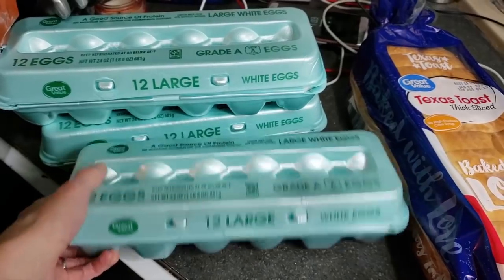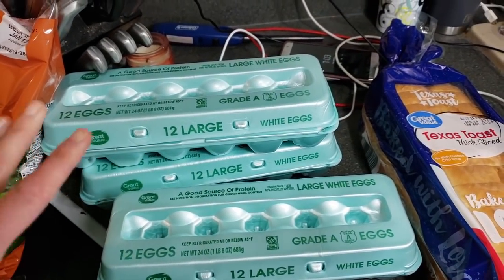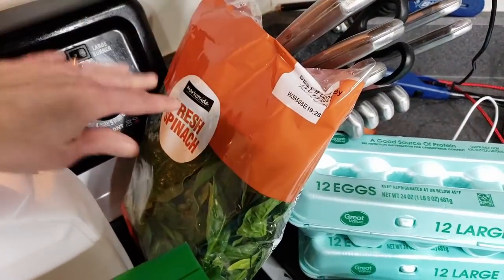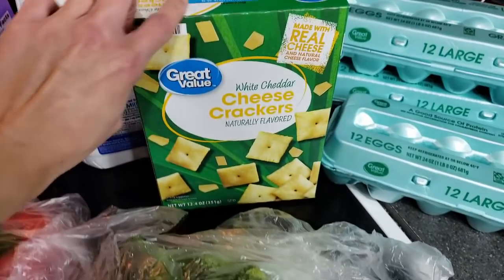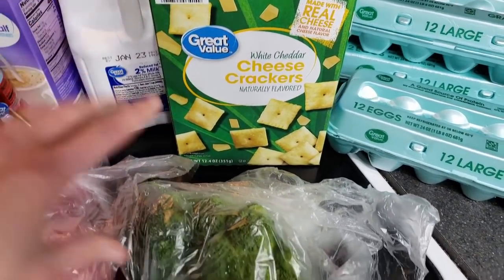And then I also got 3 dozen eggs. I'm doing a lot of different stuff with eggs for their pantry challenge breakfast, so there's that. Then I got some spinach I can put inside some of the breakfast stuff. I also got a gallon of milk, and I got some white cheddar cheese crackers for Allison's lunches.